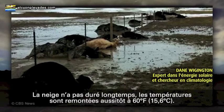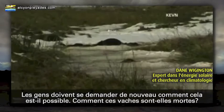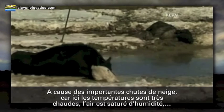The snow did not last long. The temperatures immediately rebounded up to the 60s. People have to ask, again, how is this possible? How could these cows have died? Because they're in an extremely heavy snow. Because the temperatures are far too warm, the air carries too much moisture.